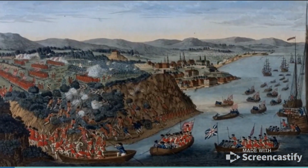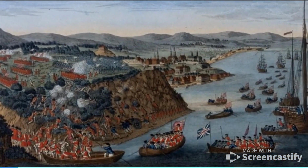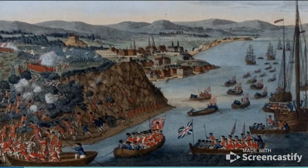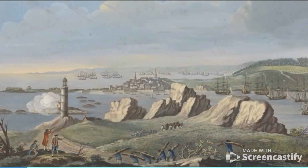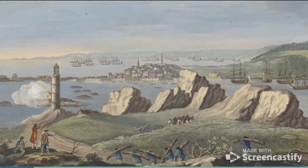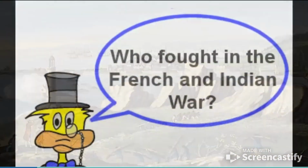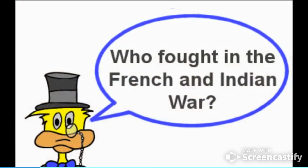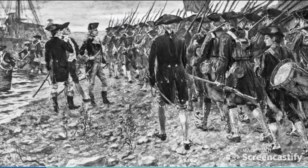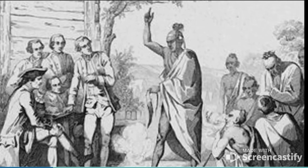The French and Indian War was a major war fought in the American colonies between 1754 and 1763. The British gained significant territory in North America as a result of the war. From the name of the war, you would probably guess that the war was between the French and the Indians, but the war was actually fought between the French and the British. Both sides allied with different Native American tribes during the war.